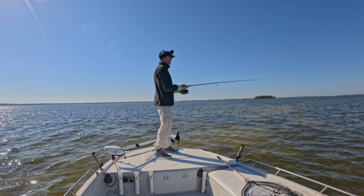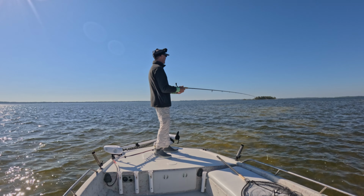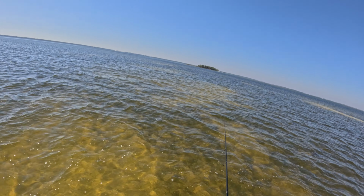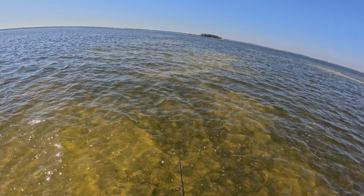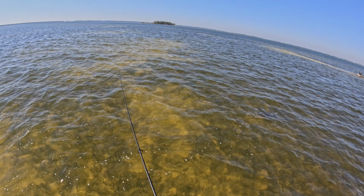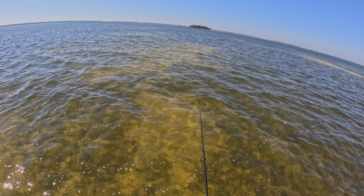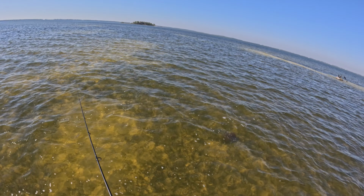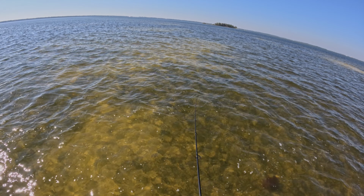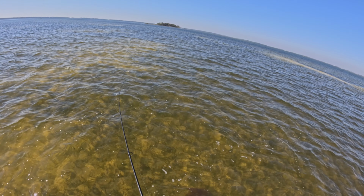You feel like you've got the bottom, but it's just a steady, constant pull more than running with it. But anywhere we're getting into this grass mixed in with this sand, it's kind of where we're getting them. And just like I was saying, their patterns on their back can match that sand and grass mixture. And they'll find that, wait for something to come by and just pop up and snatch it.